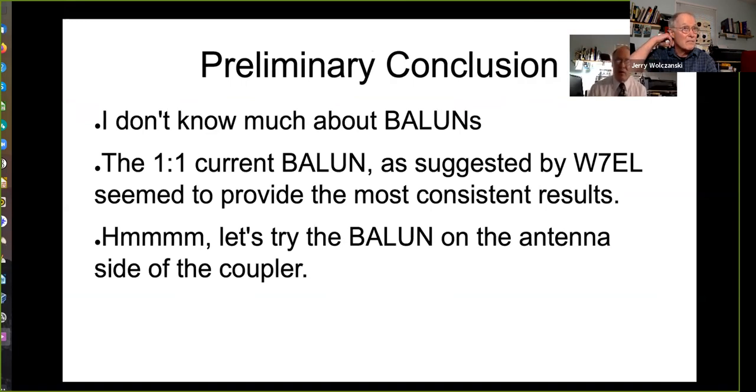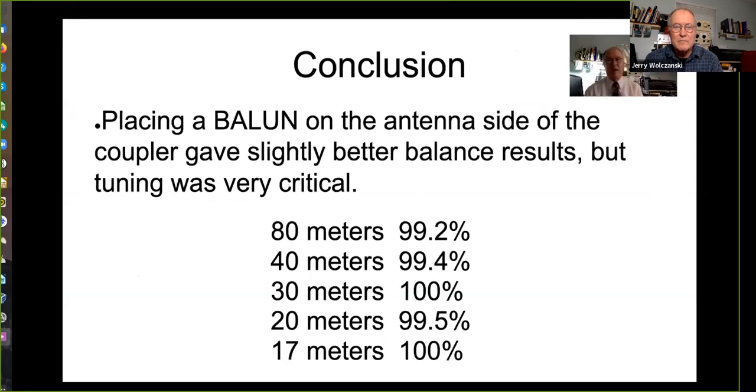So I thought, well, I've been arguing with people about putting a balun on the antenna side of the coupler this entire time. Sorry, I've been arguing my case about putting a balun on the transmitter side of the antenna coupler. Let's put it on the antenna side of the coupler and see how it goes. So I put my one-to-one balun on the antenna side of the coupler, and I got slightly better results, but I'm not sure I understand why, the tuning was very awkward and very critical.